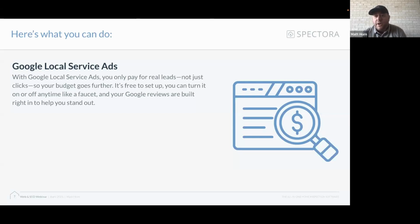So if you're just starting out and looking for different ways to get traffic immediately, where SEO is more of that medium to long-term strategy, local service ads is something that's free to sign up for. You can use your budget, whichever you need. The cost per lead depends on the marketplace, depends on many different factors, so we don't have an exact number for you there. But getting it signed up, it also loops in your Google local reviews as well. And then you can turn it on and off. It's the faucet mentality of marketing, where if you're super busy, you can turn it off. If you want to drive more leads, you can turn it on.